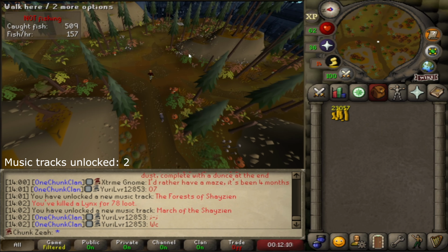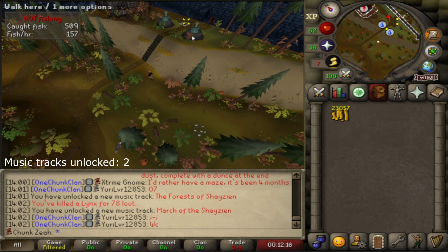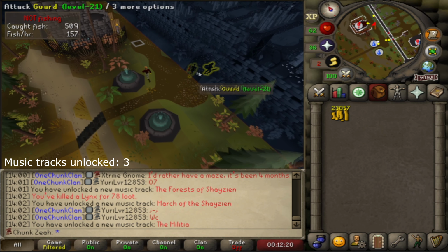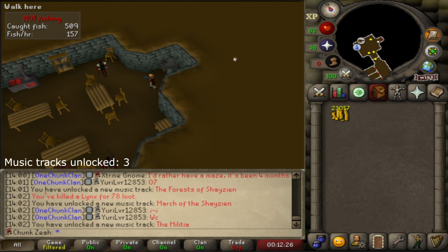The scenery here is one of my favorites across RuneScape. It is very unique. The Shazian prison is an underground prison. Several guards and a head guard can be found here guarding the cells. A range and sink can be found here as well.